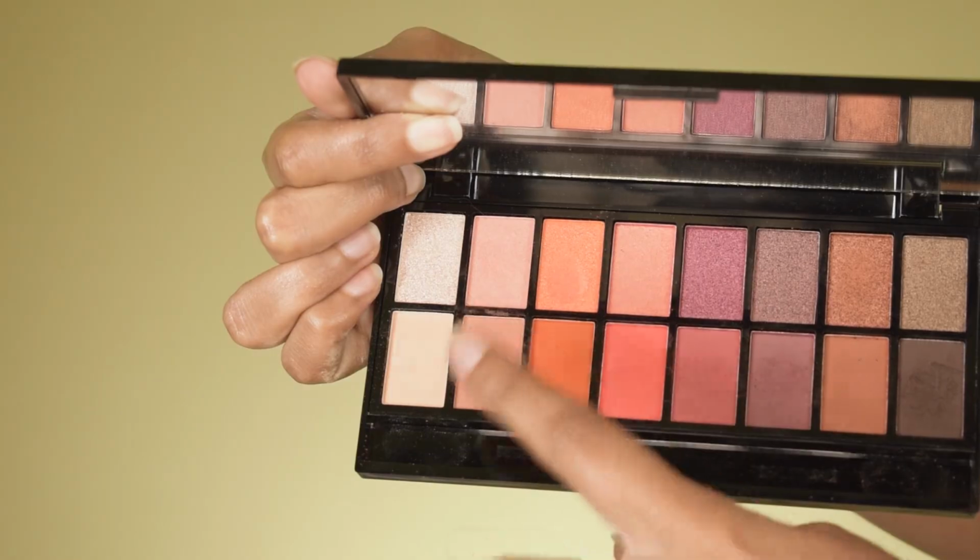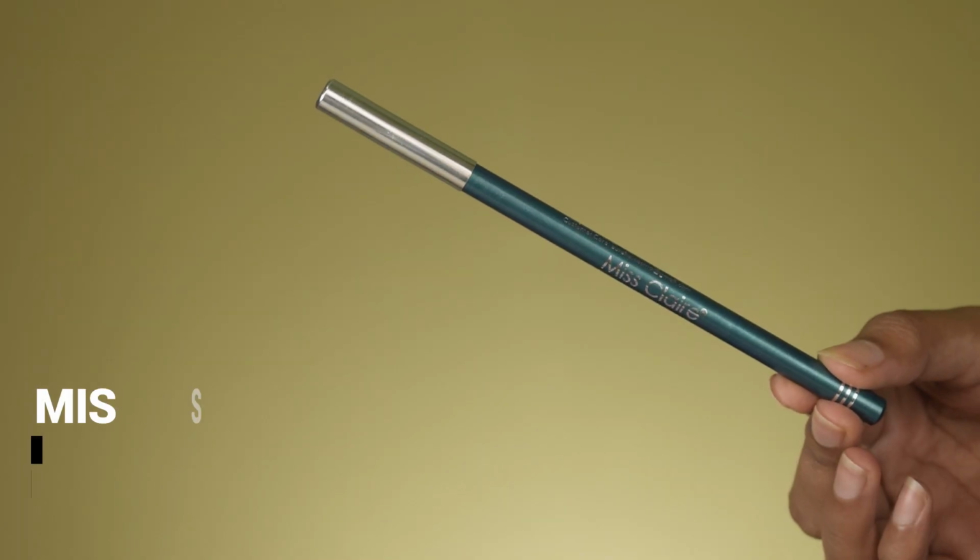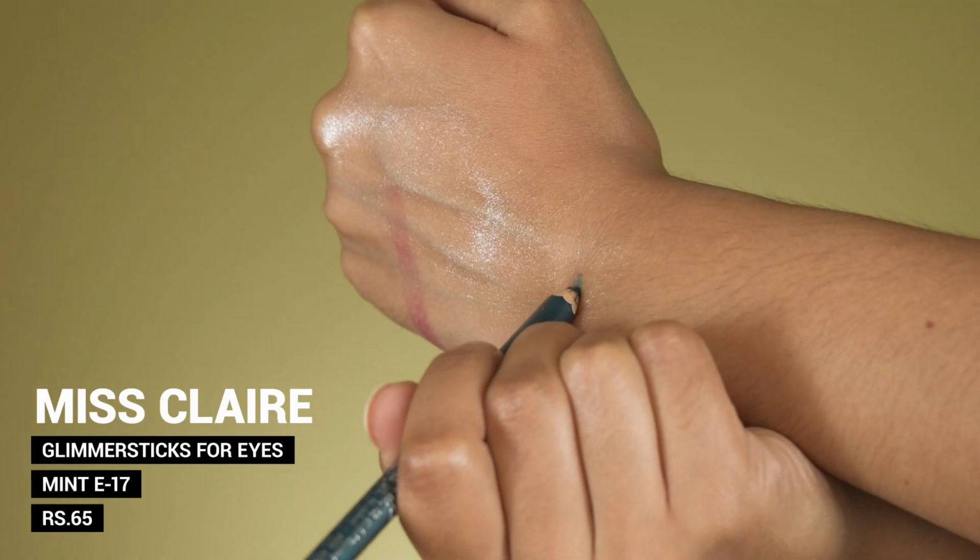On lid, I'm applying this Peachy Corally shimmer shade. Ultimately, to give this basic look a pop of color, I'm using a dark green shade on my lower lash line and waterline.